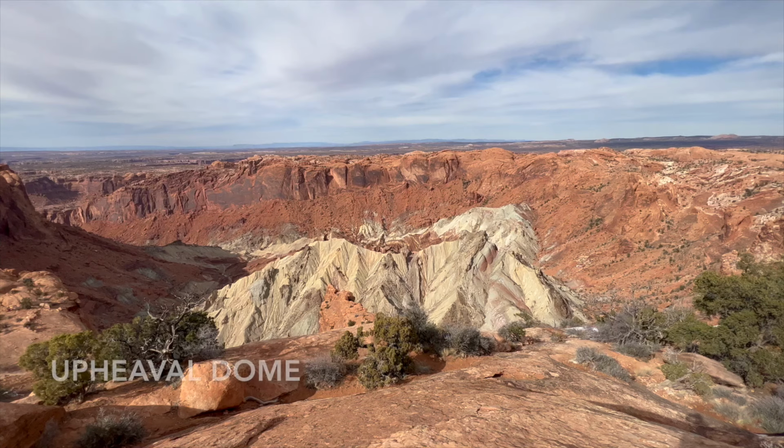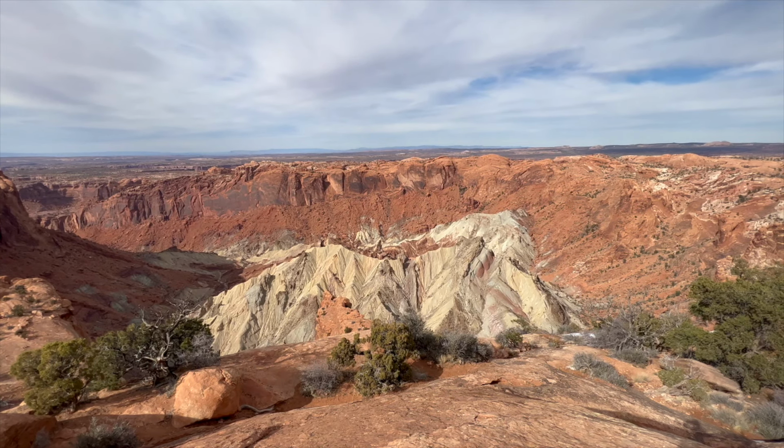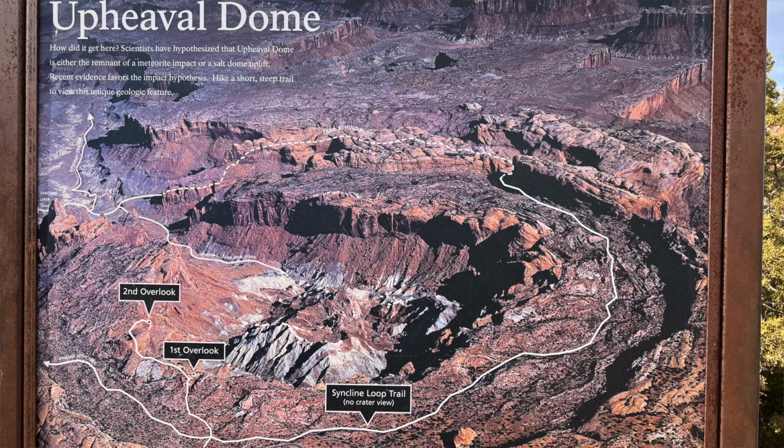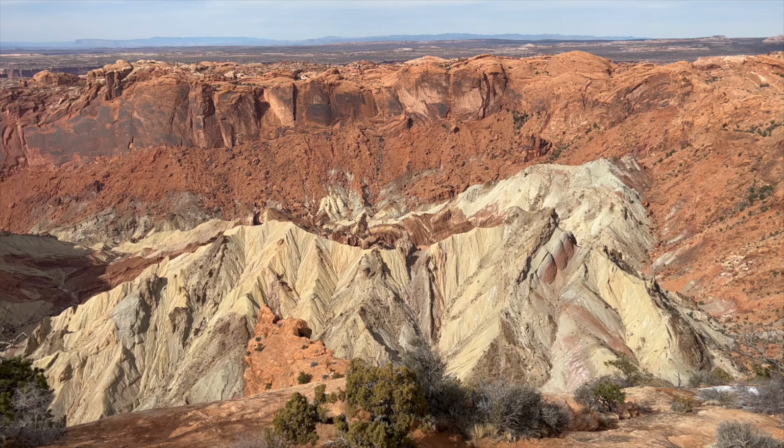And the next one is, I'd say, the backup to Aztec. Yeah. Because when we went with our family and retired parents, we just knew that the group was not up for doing the more intense Aztec view. So we did the Upheaval Dome. And the Upheaval Dome is an interesting formation, and I can't even describe it. Besides, Matt did write some fun notes on here. He said, if Earth had a belly button, it would be an outie, and it's Upheaval Dome.